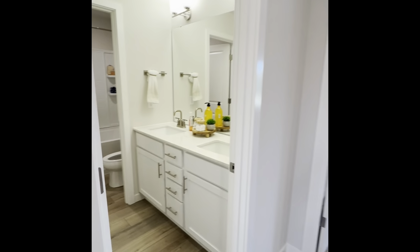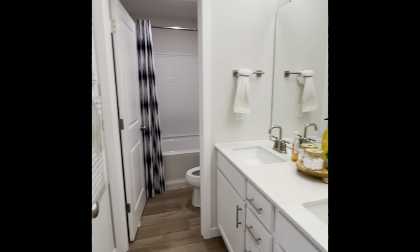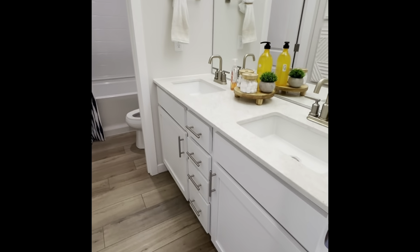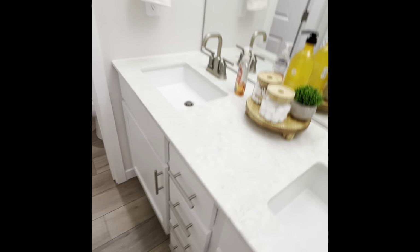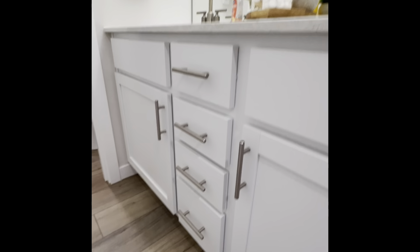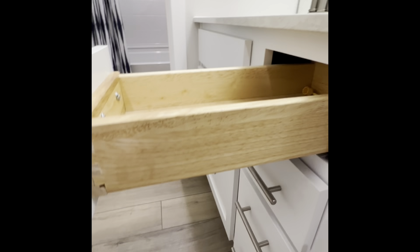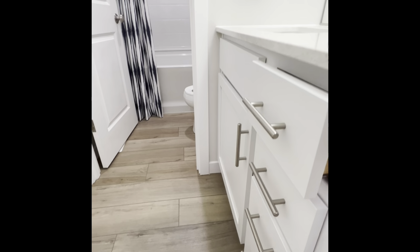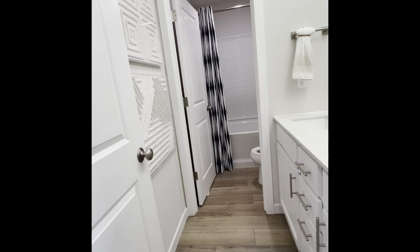And then your secondary bath. This is set up beautifully so that you can have sinks being used here. And then this is a raised height vanity with double sinks, quartz countertop, undermount, and that's all included here at Century. And then you've got lots of drawer space. And again, same quality of cabinetry as I showed you downstairs. All the soft close, solid wood maple, raised height.